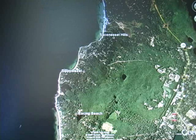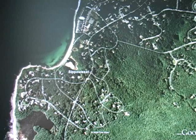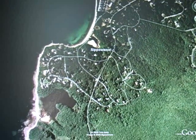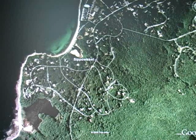No, it doesn't seem to want to go into. All right. And this is just basically a very quick overlay using this Google Earth area here.